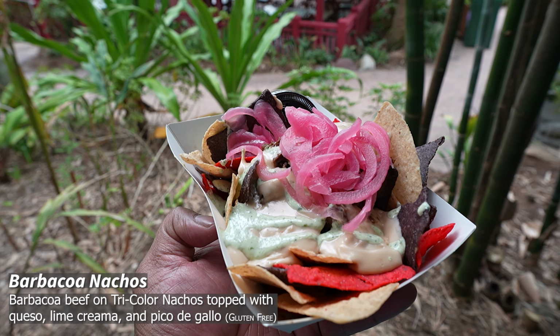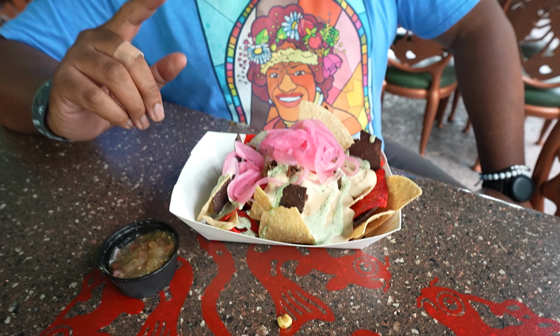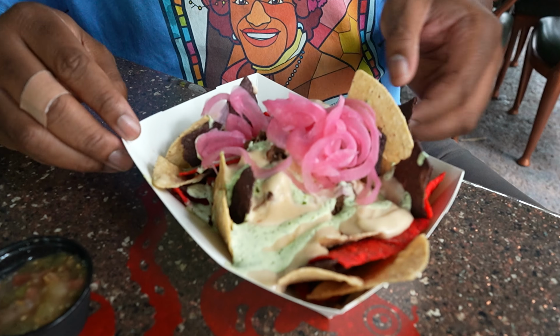Barbacoa nachos, gluten-free. So of course, in typical Princess and the Bear fashion, Disney stamps the word new on something and we just pop out of the ether and here we are trying it. These brand new barbacoa nachos are the main reason why we came here today, because we will always take a delicious brand new looking tray.